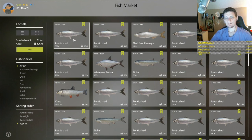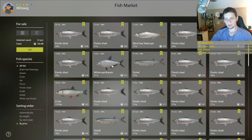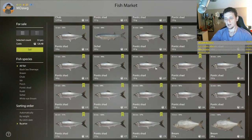Over 10 silver for the larger shad. Still sub-trophy size, so it's just pretty good silver, you know. Rudd have always been decent silver, better than roaches, typically. That Shemaya was a good one. And the white-eyed bream, of course, are good. The largest sichel that we caught was okay for silver, but per gram, it doesn't compare.